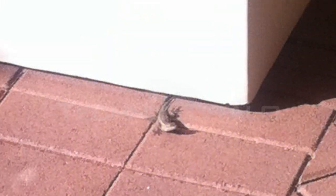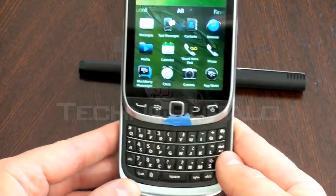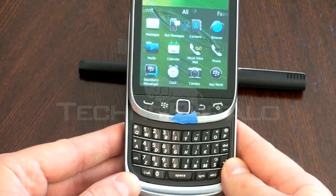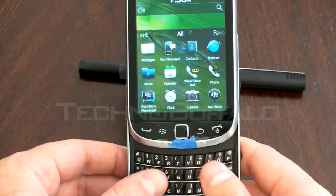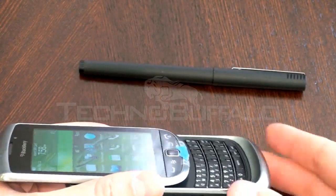From a keyboard standpoint, it's exactly the same keyboard that we've seen on the Torch 1, so love it or hate it, it's going to be exactly the same. The key throw appears to be identical. It's a very comfortable keyboard to use. The rails on the side that was present on the Torch 1 are still there because, of course, this is a slider device.